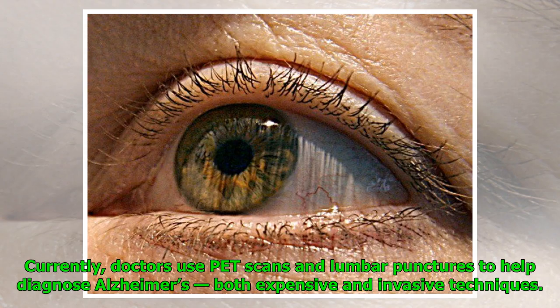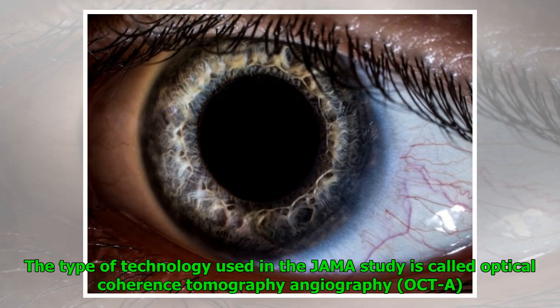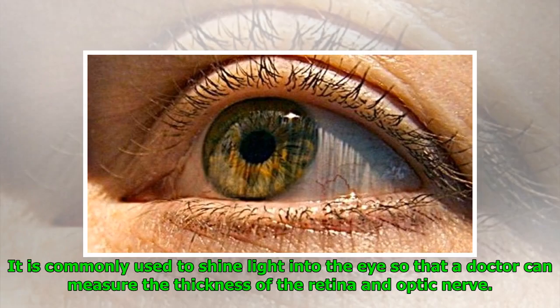Currently, doctors use PET scans and lumbar punctures to help diagnose Alzheimer's, both expensive and invasive techniques. The type of technology used in the JAMA study is called optical coherence tomography angiography, or OCTA. It is commonly used to shine light into the eye so that a doctor can measure the thickness of the retina and optic nerve.